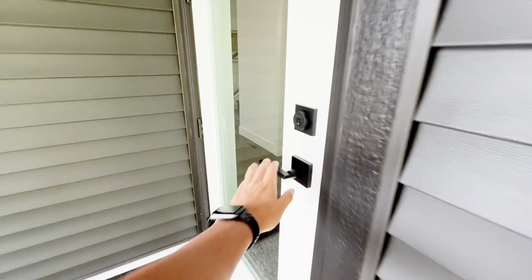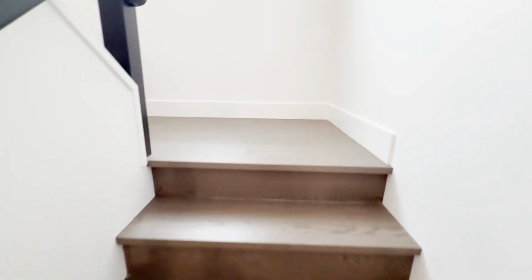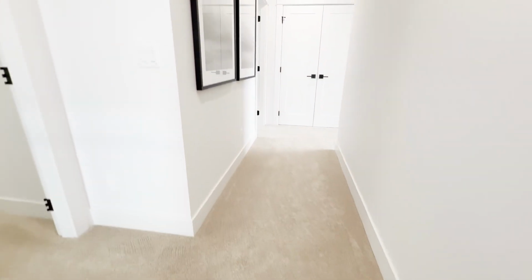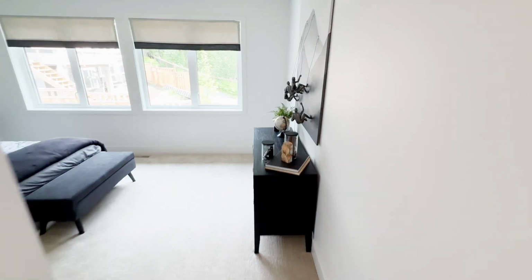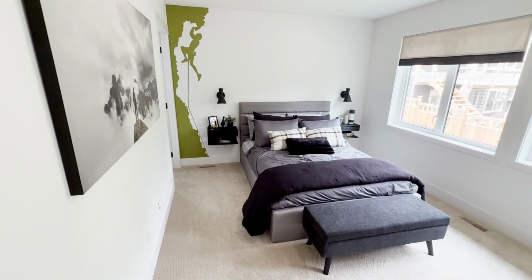All right, so let's go back in, and we're gonna go down to their basement later on and show you the legal suite that they have in there. But first, let's take a step upstairs and show you this upper floor, which is carpet, which I personally like. I like the living area being hardwood, but there's something about your bedroom being carpet that makes it feel pretty cozy. So here's one of the bedrooms.